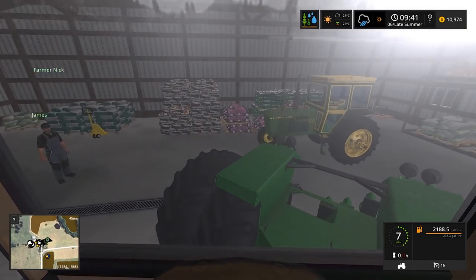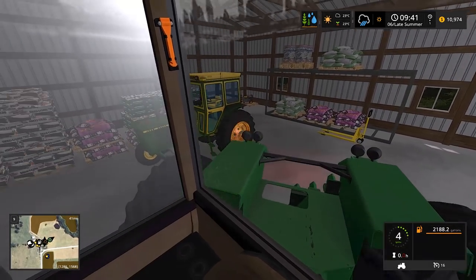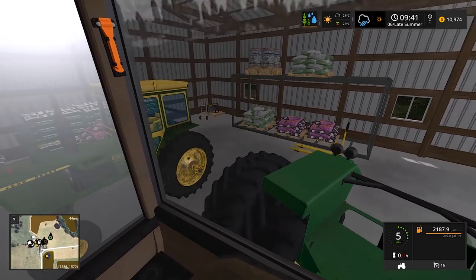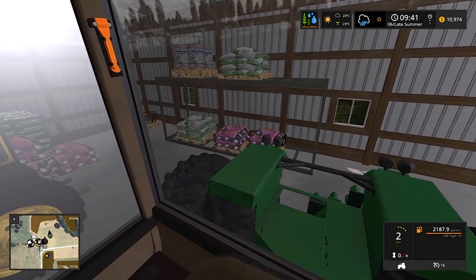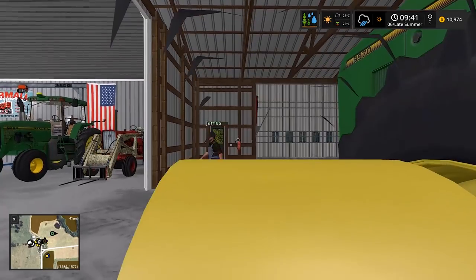Okay, we got an angler. Oh, shoot. Oh, there we go. Oh, by the way, guys, we got to throw duals on the 4020 yet and mow some side hills. I want to do that. I really want to do that. So even though we kind of already did it. There we go. So we got the 89 in here.